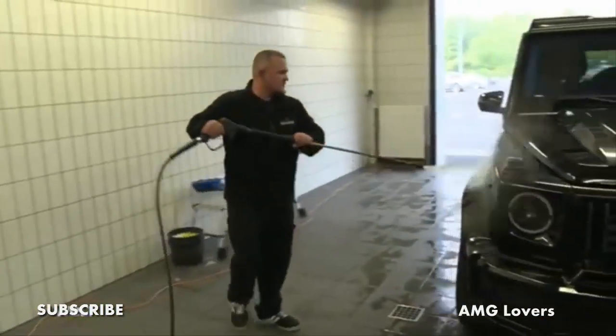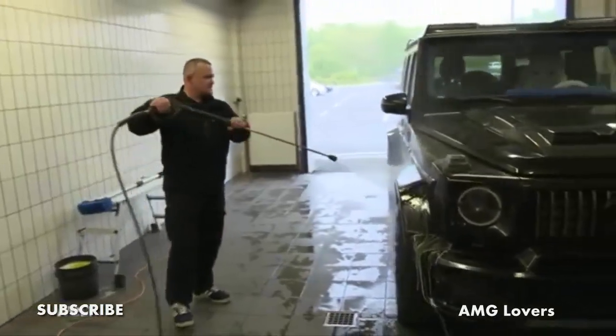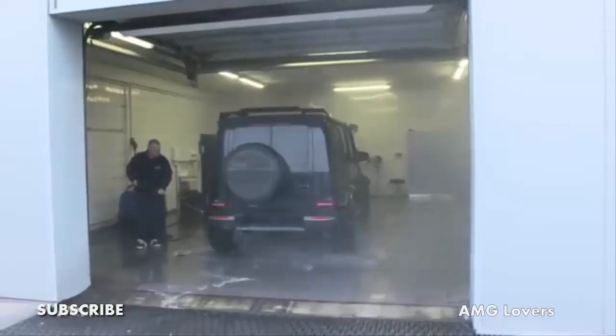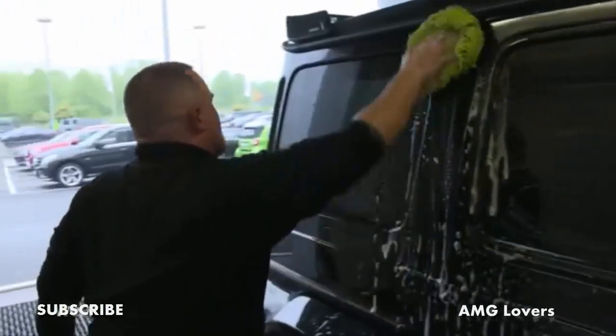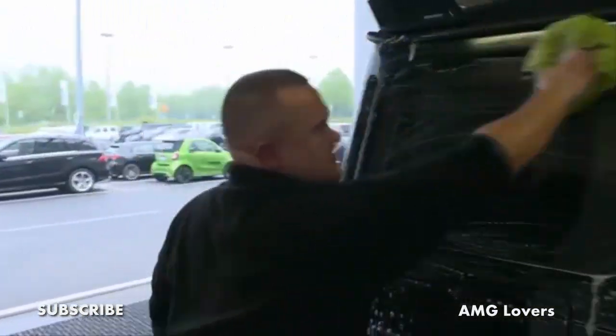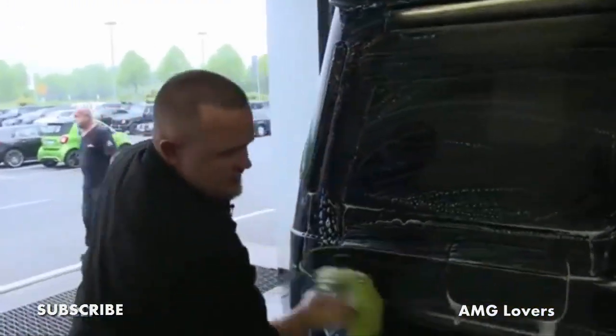The Bottrop team washes the vehicle by hand. The experienced employee proceeds with great care. They can't afford any scratches to the paintwork this close to delivery. I wash around 10 to 15 cars a day. It just depends on how busy it is.